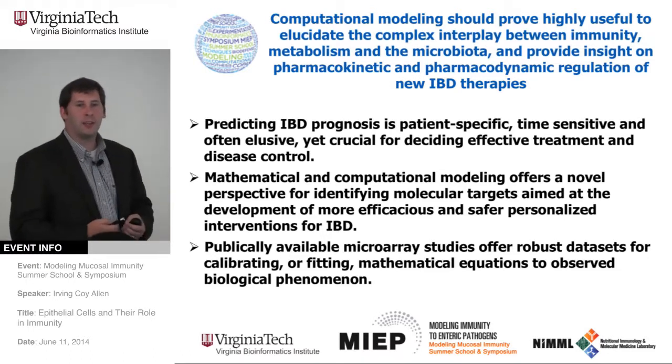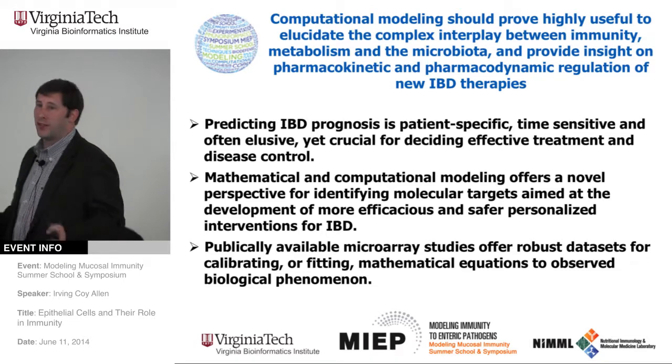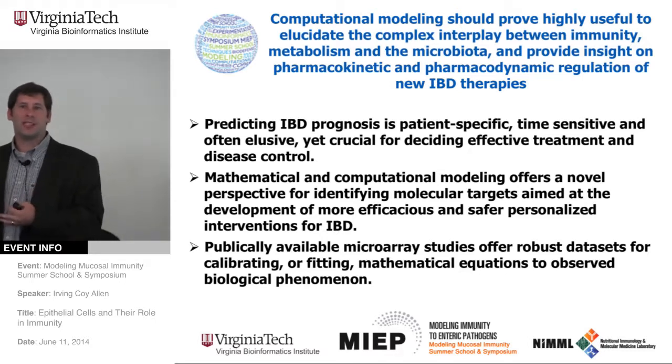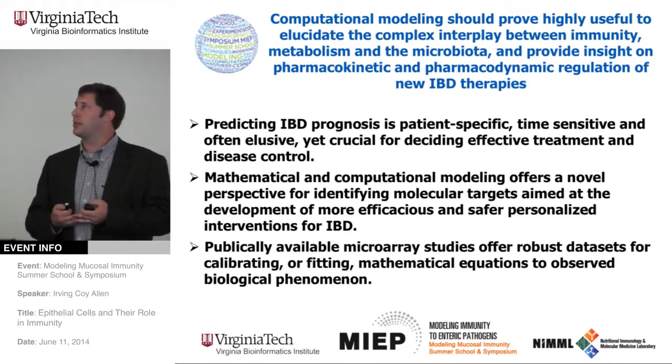Do we want to activate them? Do we want to inhibit them? In all of our animal studies, we've shown that when we inhibit them, that's a very bad thing. The mice get really sick. But when we activate them, can we enhance their activities? Can we make them more efficient at what they do? That's one thing that we're interested in looking at.